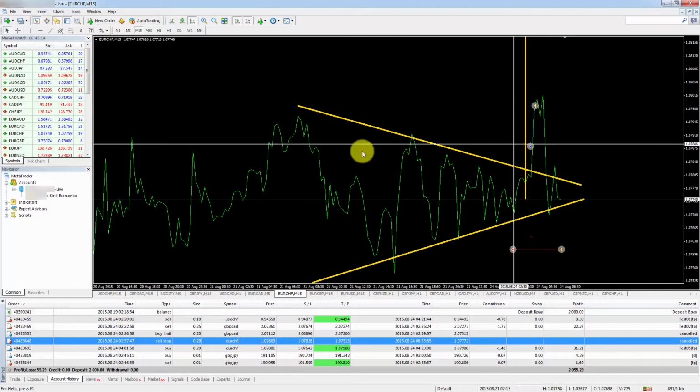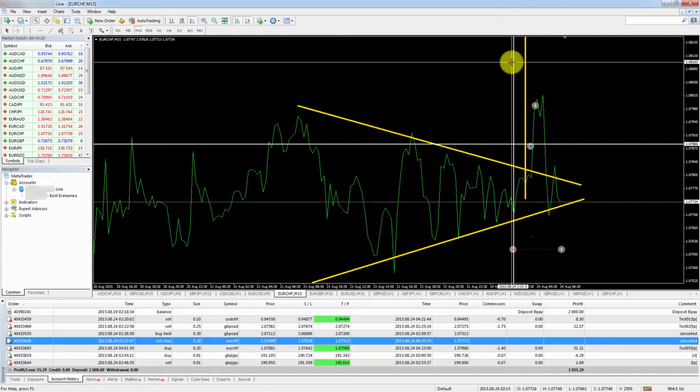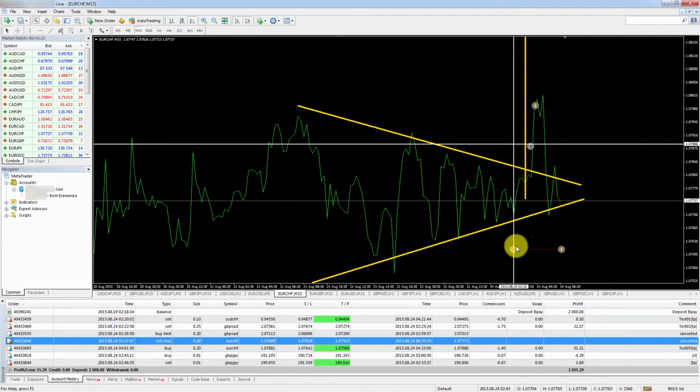By the way, this broker doesn't have servers in Australia. It has servers in America. It's a whole different story. Anyway, so I placed the buy stop and sell stop over here. As you can see, the triangle just works. It's two strong currency pairs at the moment. Something is going to happen, and it happened.